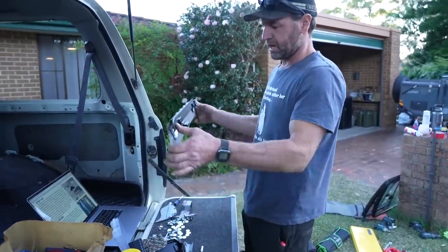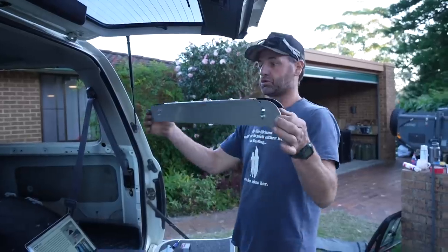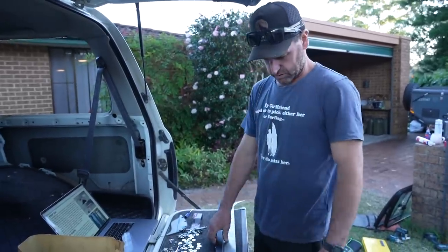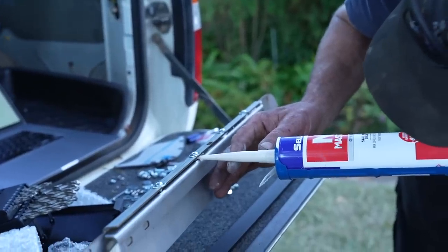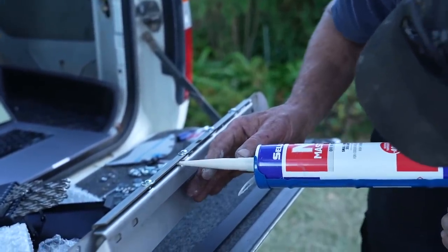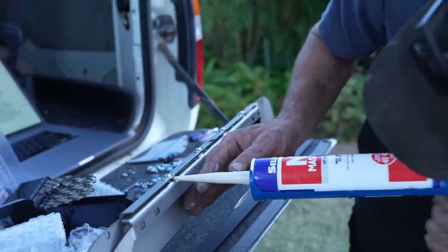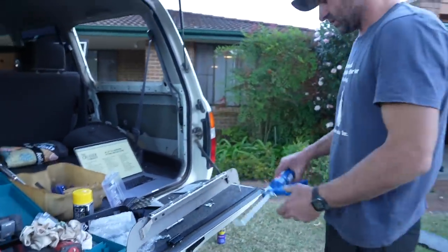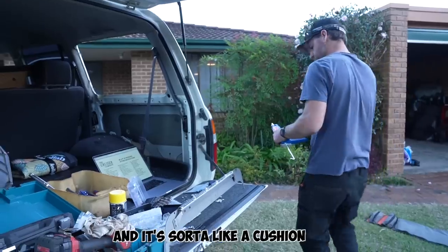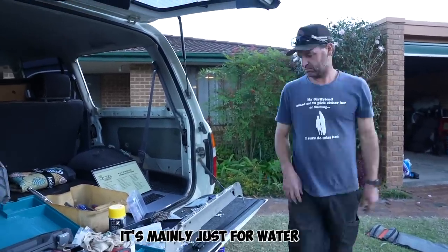This is just pretty much your mounting plate for your door, so that can get screwed to your car. Seal all this up so no water can get in, then put the pinch weld in. So that's a little bit of mastic sealant, and is that just to help hold water out, seal it? Yeah, it's just a bonding agent. And it's also like a dampener as well, because you don't do it up straight away, wait till it goes off a bit. And it's sort of like a cushion, that's what they say. It's mainly just for water.